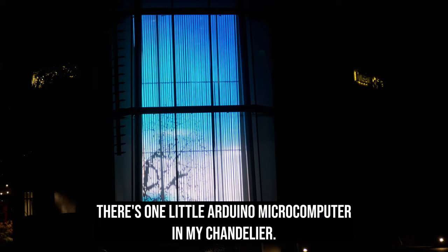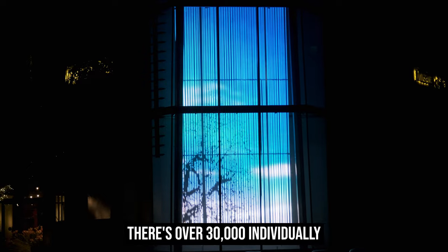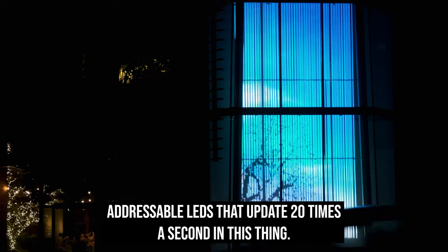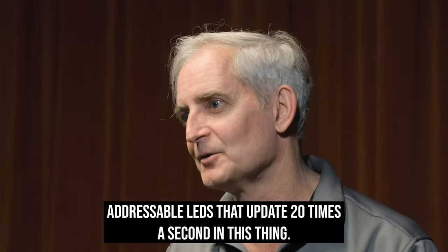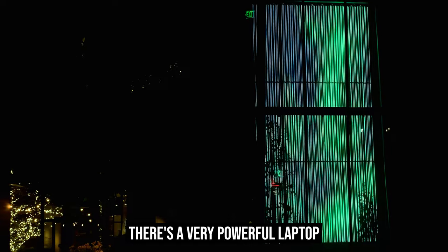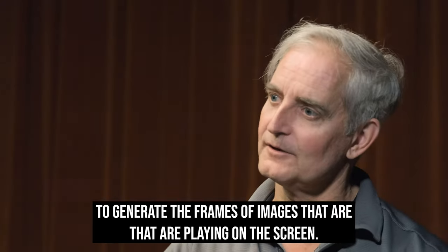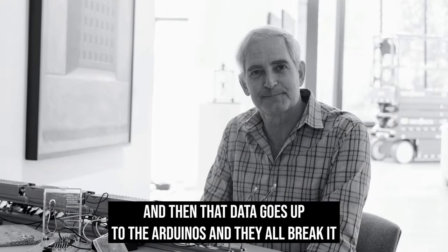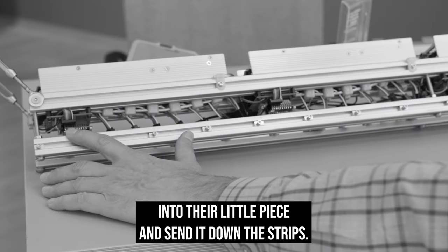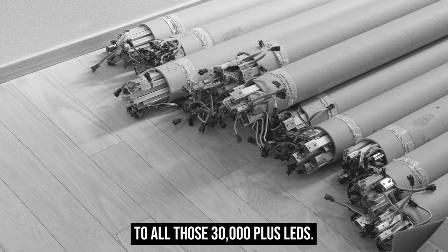There's one little Arduino microcomputer in my chandelier. There's 12 driving this. There's over 30,000 individually addressable LEDs that update 20 times a second in this thing. So there's a lot happening technologically. There's a very powerful laptop that's running the neural networks to generate the frames of images that are playing on the screen, and then that data goes up to the Arduinos, and they all break it into their little piece and send it down the strips to all those 30,000 plus LEDs.